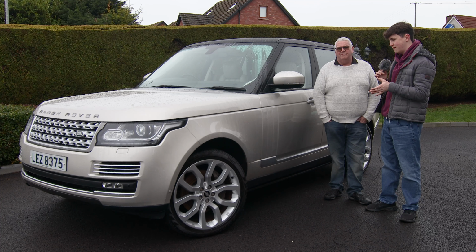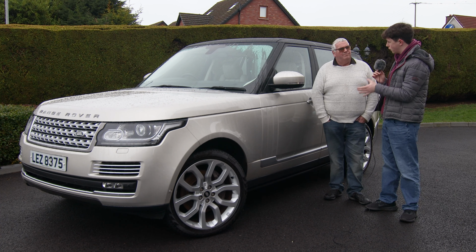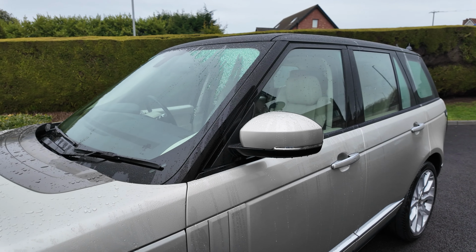Now, I personally haven't seen a lot of Range Rovers in this specific colour combination. Why did you go for it? We liked it. It's not something we'd seen before. The champagne's not great on its own, but with the black roof, it really pops. Yeah, it suits this shape of Range Rover very well.